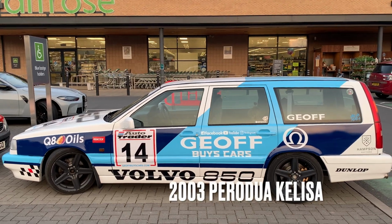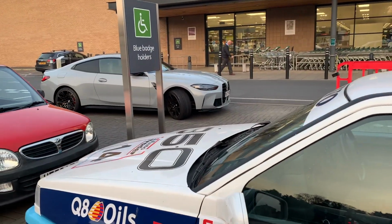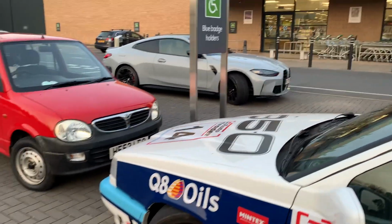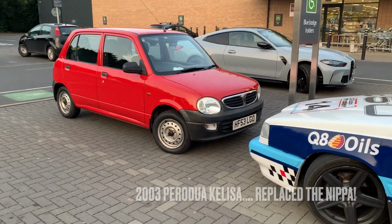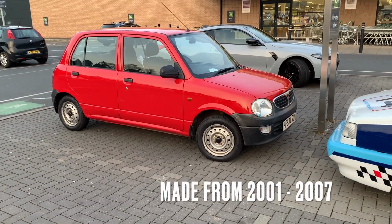Check it out, we've got some proper car park picks today. I mean, we could have a little look at that generic BMW that you can buy brand new from a showroom, but instead we're going to take a look at this Perodua Kelisa. Look how clean it is. Has that just been tea cut? Have they just spent the weekend tea cutting that?